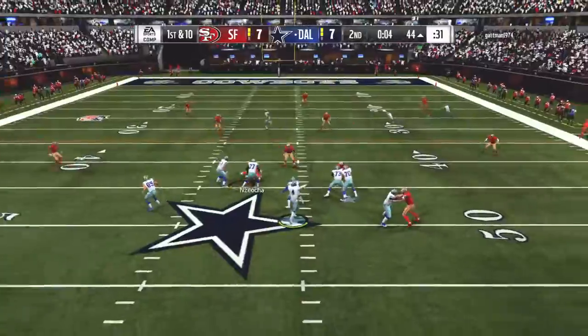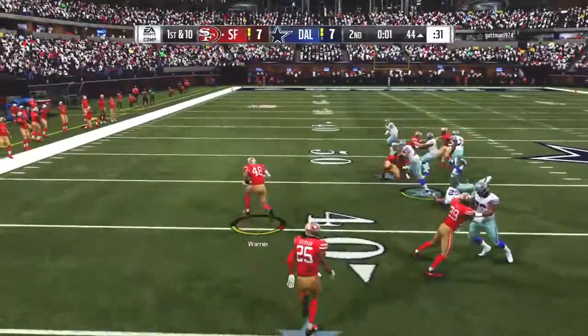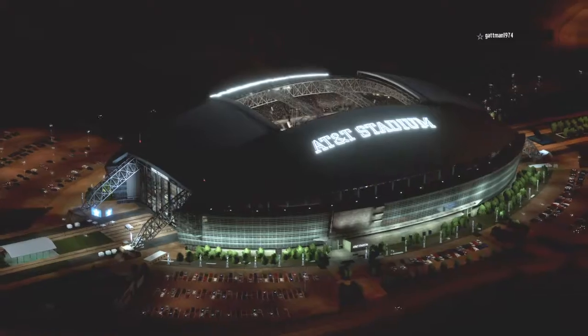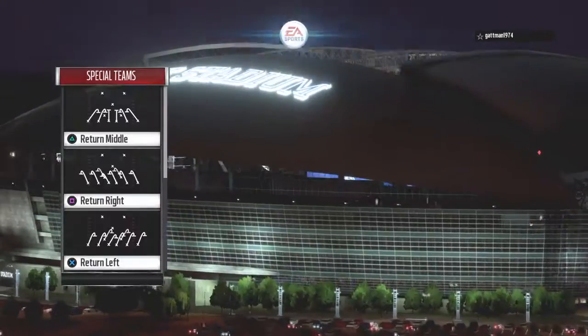Following the interception, here's Prescott. He rifles one that's intercepted. Picked off at about the 31. And he will be brought down as time is now run out on this first half of action. So we've hit intermission. It's halftime.